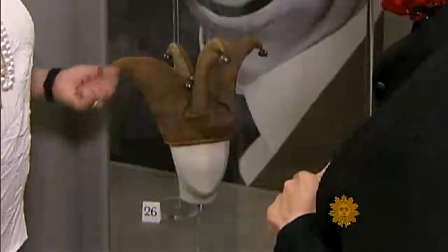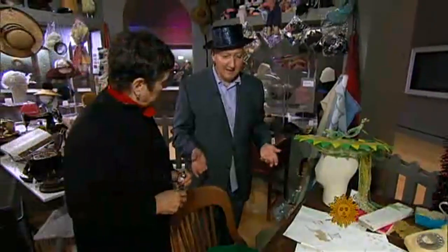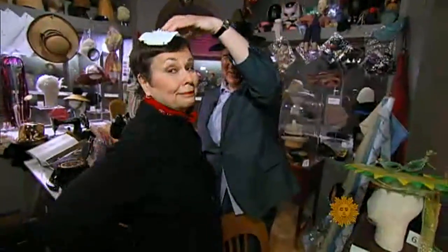My personal favorite? An honest-to-goodness court jester's hat from the 1600s. I mean, a hat can be anything. You know, if I pick this little catalogue up and put it on your head, that can be a hat too. There you are.